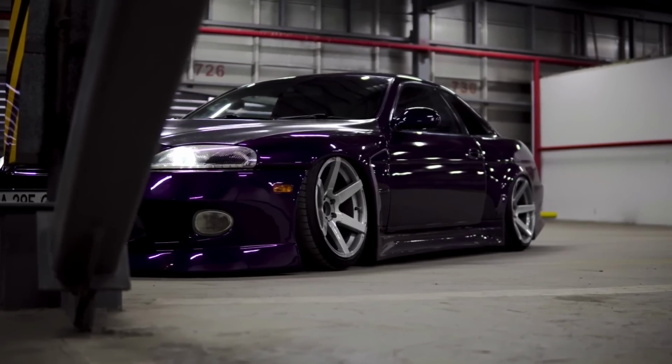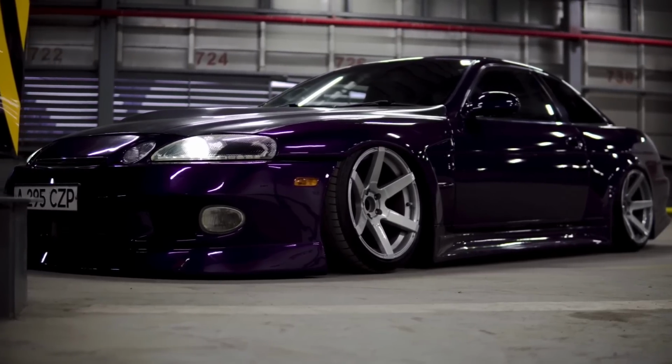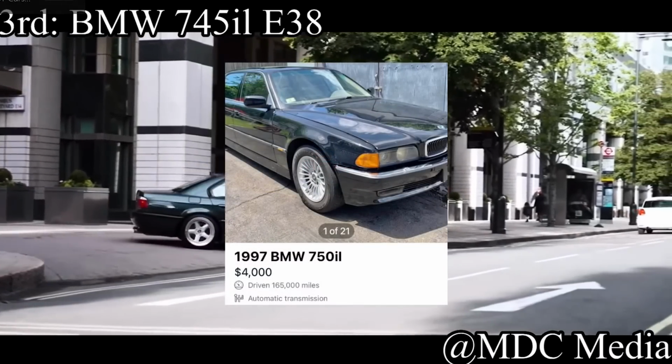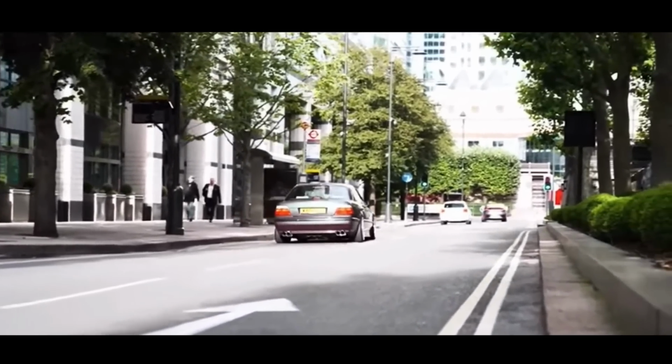All right, we're down to the last three. And what does Mark have for us? A complete clusterfuck. Coming in at third place, however, the bronze medal of this list is the BMW 745 Li. Such a weird name for a car, by the way.